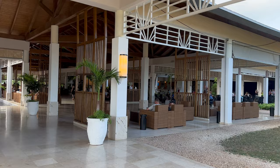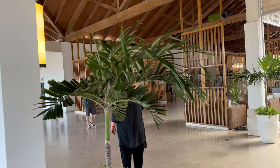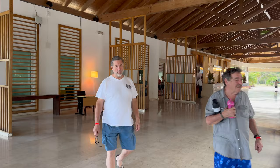Something I love and miss actually about this place is during the nighttime, they have a lot of dancing. There's entertainment. On the right side, there is a little stage area where they do dances and so on. I will show you later on in the video, but they do dancing in the lobby and it's so nice because it's such an open and airy area and it's just so nice to be dancing there with the music and everything.